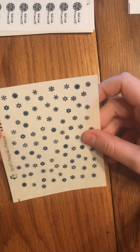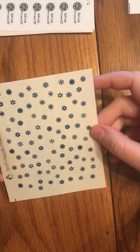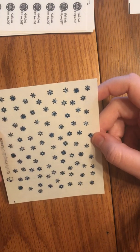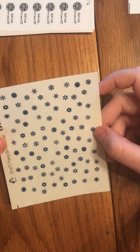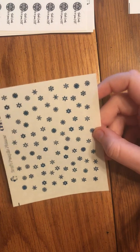I picked up 1 set of the foiled headers this time around on clear paper. This is the blue snowflakes. I'm actually wondering how cool this would look with green snowflakes. I know that doesn't make any sense in the aspect that snowflakes aren't green, but technically they're never blue either, so I really think that would look amazing, and I need to check that out.